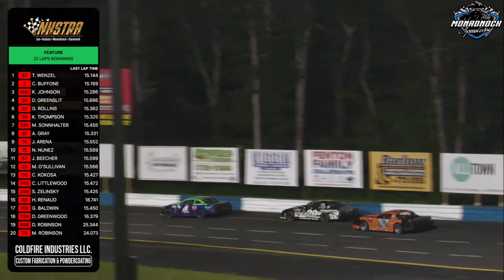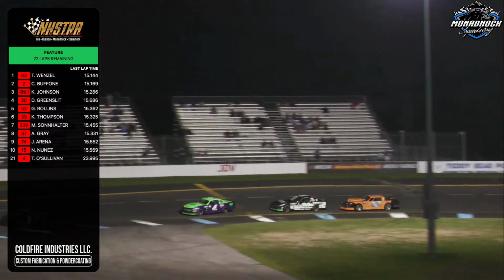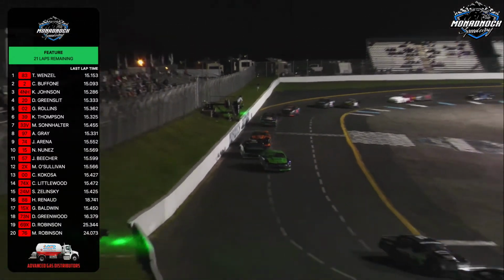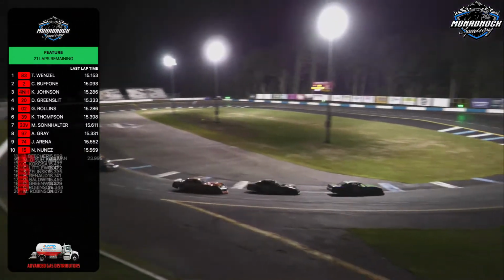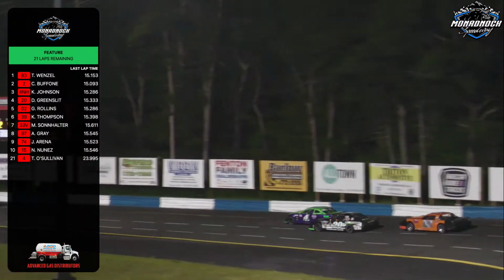But Sonhalter and Gray still battling in the back. Gray using that bumper to tap the left rear and move him around a little bit and get him upset. He does it again going into turn 4. Sonhalter holding him out there as Gray taps his way to the front and then runs him up the banking.